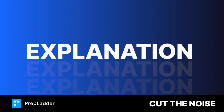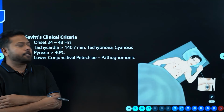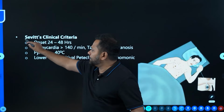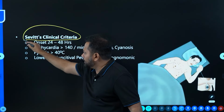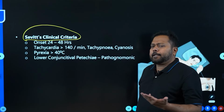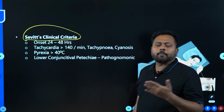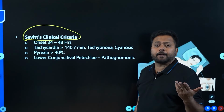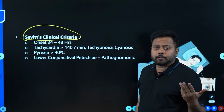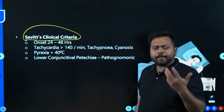Here's the explanation. In the clinical diagnosis of fat embolism, there is a criteria. This goes by the name Gurd's and Bergman's, the clinical criteria. Like that, many clinical criteria exist: for rheumatic fever, it is called Duckett-Jones criteria; for severity of bronchial asthma, Sherwood-Jones criteria; for pulmonary tuberculosis, Kenneth-Jones criteria. So, many criteria are there. Duckett-Jones is for rheumatic fever. Okay, clinical criteria are there.